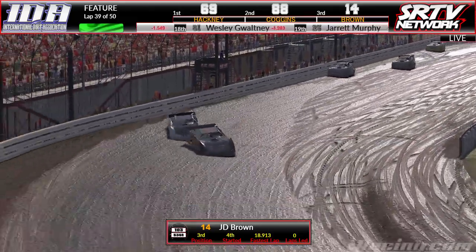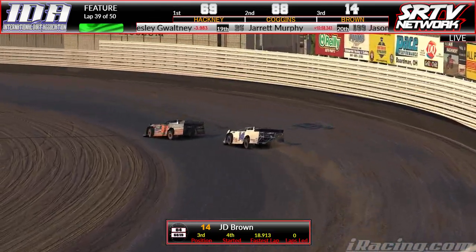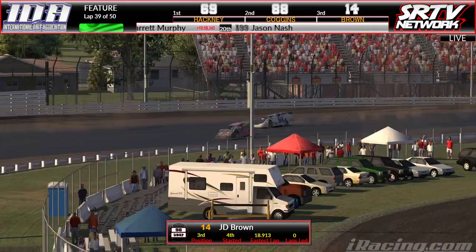And I know Thomas can see him coming in his mirror. The 88 goes to the bottom. The 14 uses the middle. Now that's where a lot of people haven't been running, Kenny, is the middle.